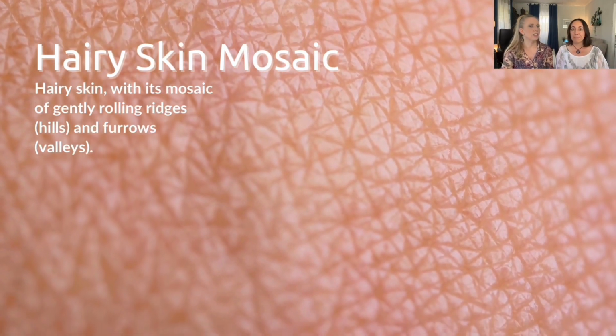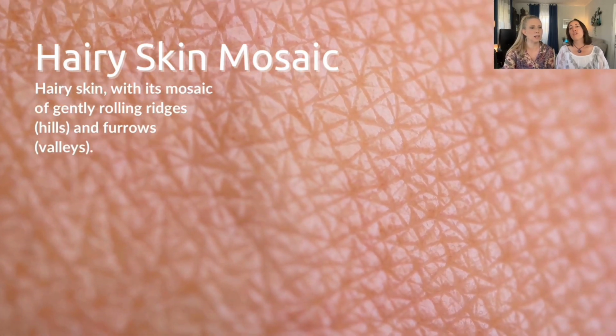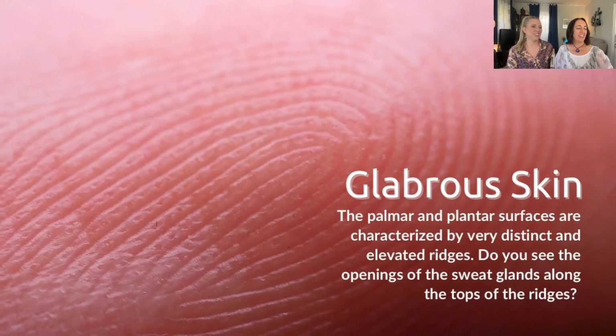Wow. Well, I guess it would have to be, wouldn't it? But could you map it? I don't know. Maybe not as easily. Would you want to? So now we get to look at a close-up of the glabrous skin.